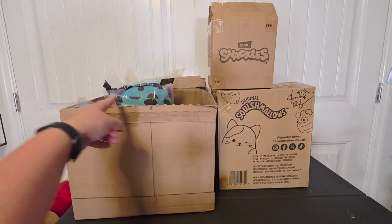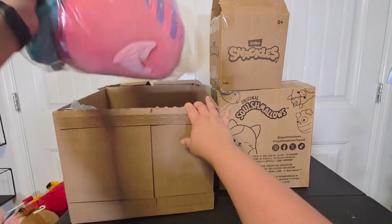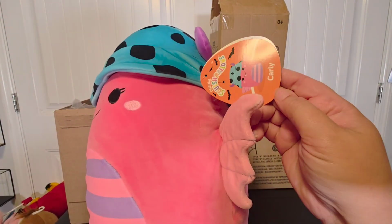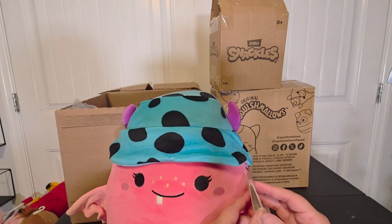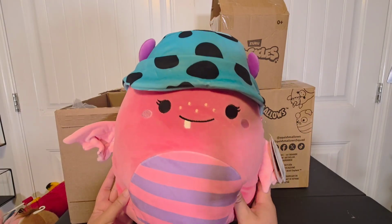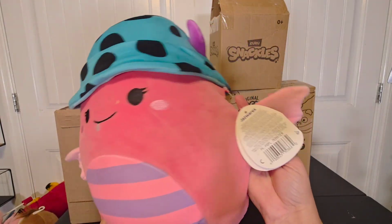Now let's see what Halloween friends are in the box. Starting with this monster and a hat. I love Squishmallow monsters. This is Carly. I automatically want to call her iCarly for some reason. This is a 12-inch version. Check her out. She's like a little sea monster. She really reminds me of Atwater. I feel like they could be cousins.